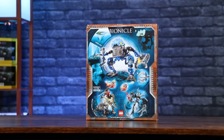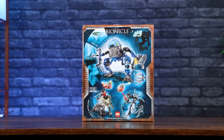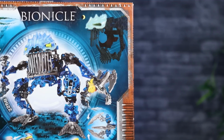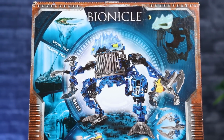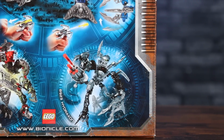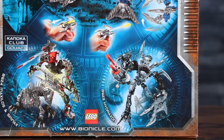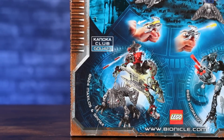And on the back of the box, quite a few images. We've got a new image of Gadunka posed up, standing much taller than he was on the front. We've got some indications of how his mask can glow in the dark, how some of those weapon functions work, the Voya Nui Mahri Nui connection, and then at the bottom we've got two images of the other main warrior sets, Maxilos and Spinax and Hydraxon, two awesome sets, so pretty high expectations for this Gadunka here.